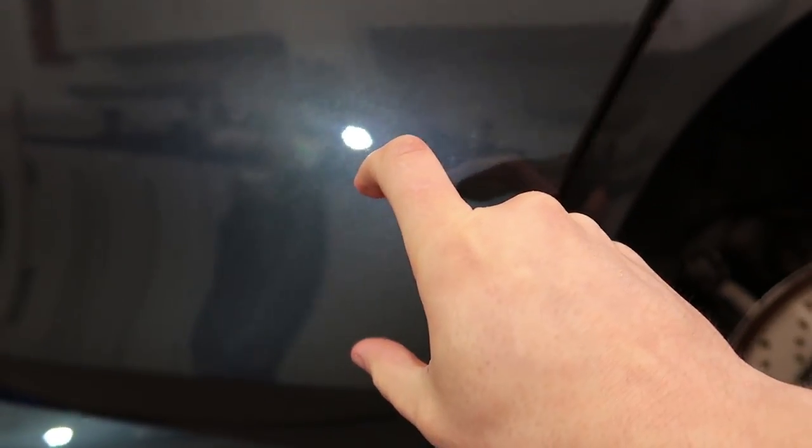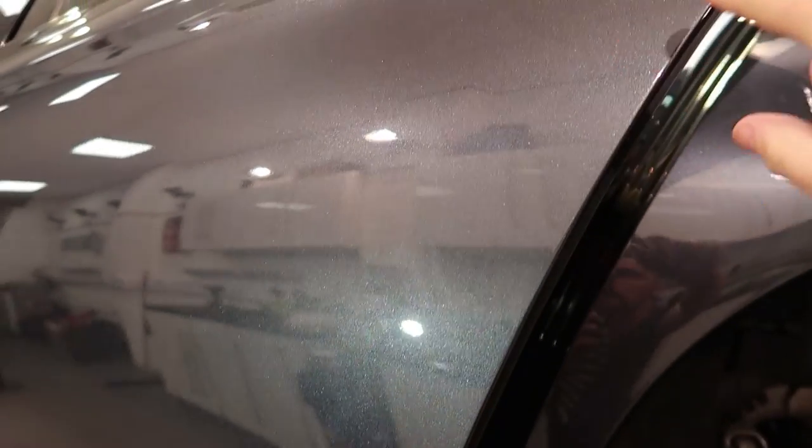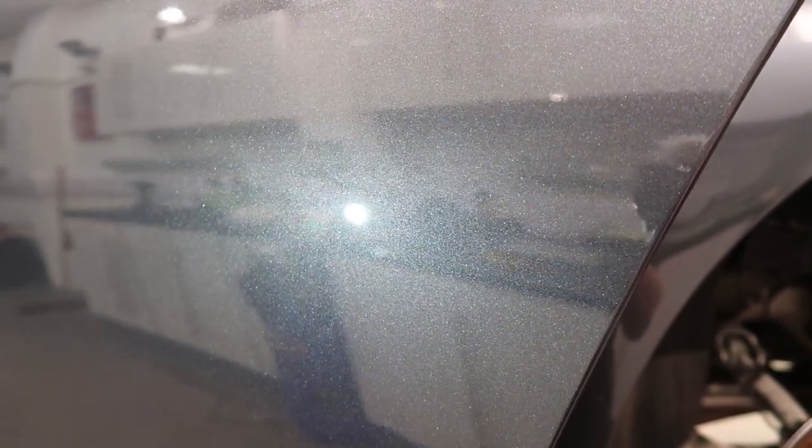There it is. Hopefully this works. So I have edged this door. I have worked along this crease line, and I have worked up here. So I haven't worked in the middle. So hopefully we can see the difference: this is a nice flake, crisp color. And then we should start to come into the defects on the door.